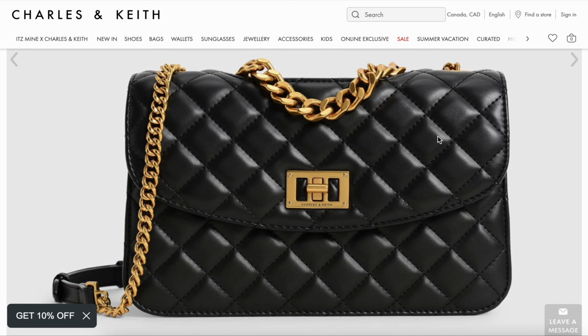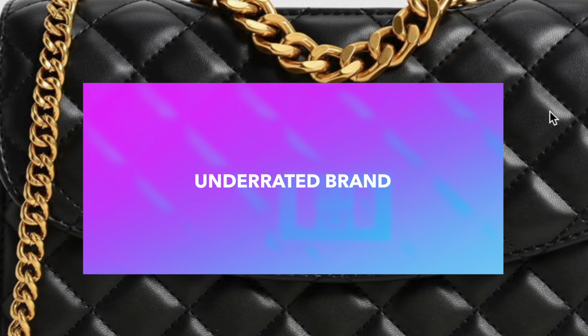Charles & Keith, definitely an underrated handbag brand that I really want to explore a little bit more.